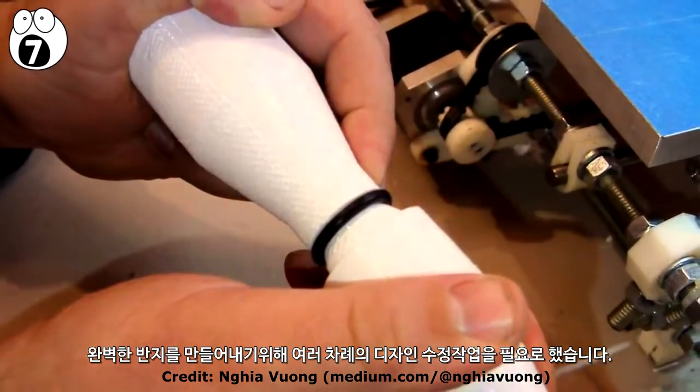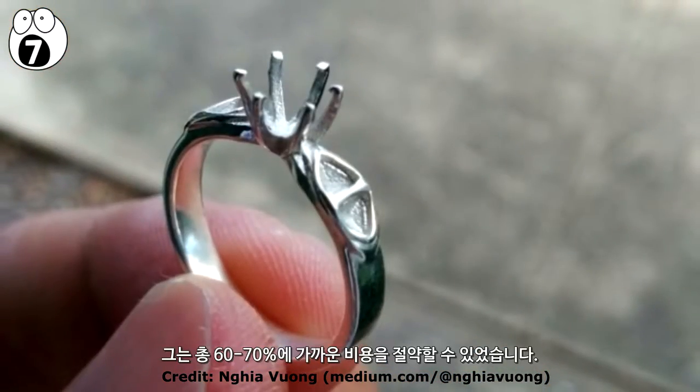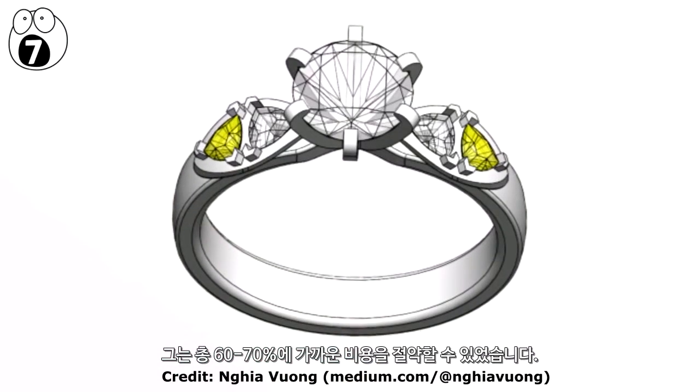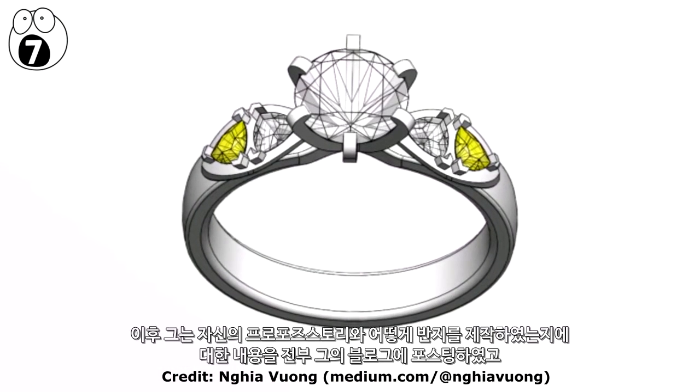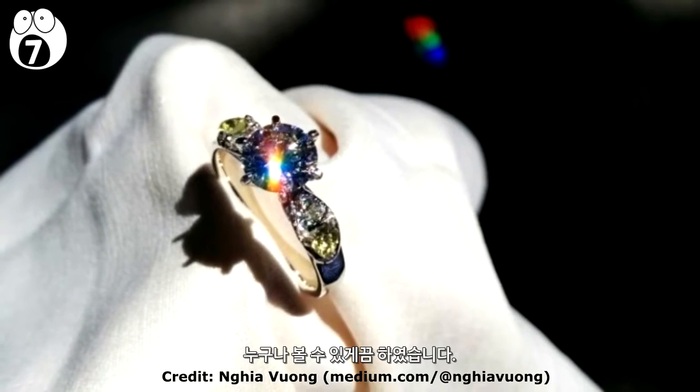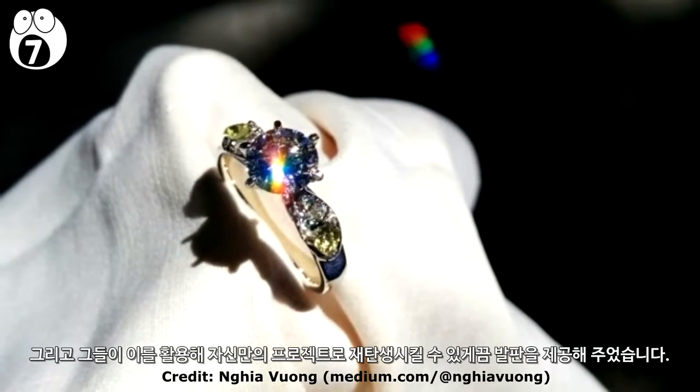The process was fairly difficult and involved a lot of iterations and changes of design to make the perfect ring, but its creator estimates that the decision to make the ring himself has saved him around 60 to 70% of the total cost. The full story and guide on how to make the ring has been posted online, where anyone can read it and use it for their own project.